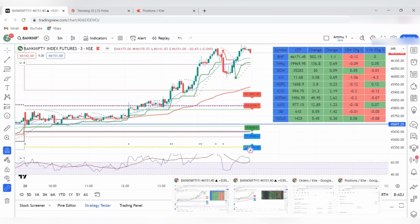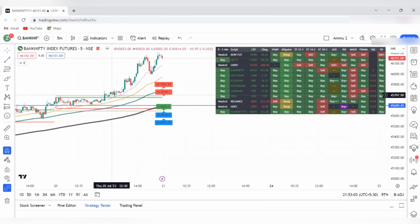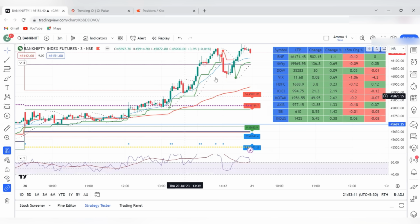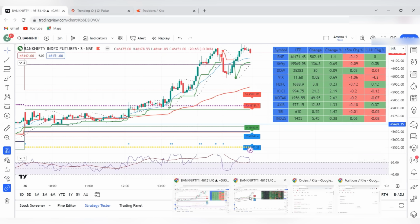I'll just show you in the other. So this is our first retracement entry. This is our second entry, 20 MA. This is our third entry, which comes in the other setup, super trend. Here is our 20 MA fourth entry, which we can see in the other setup.